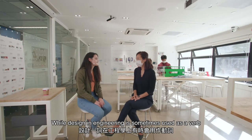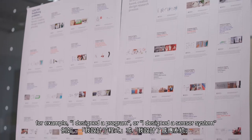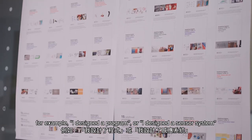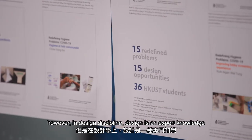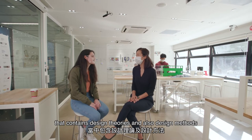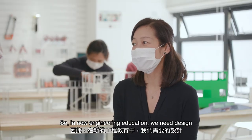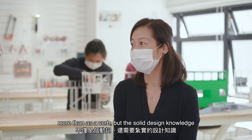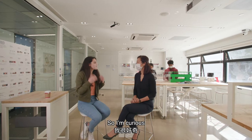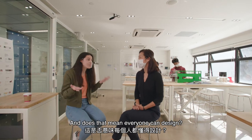While design in engineering is sometimes used as a verb, for example, like I design a program or I design a sensor system. However, in the design discipline, design is an expert knowledge that contains design theories and also design methods. So in new engineering education, we need design more than a verb, but the solid design knowledge. So I'm curious, are you training up designers in the engineering school? And does that mean everyone can design?